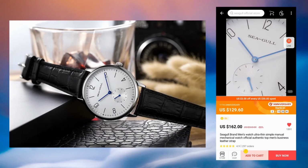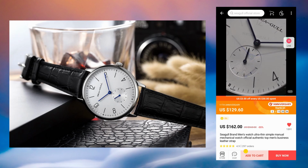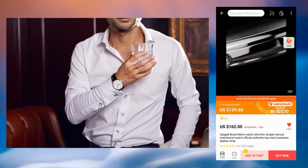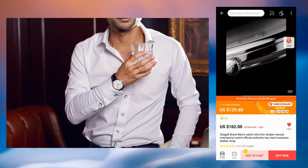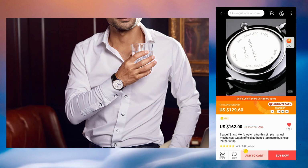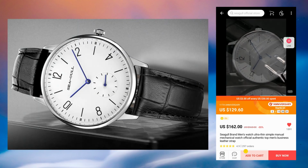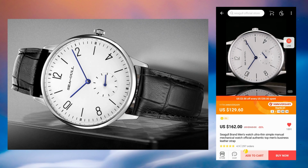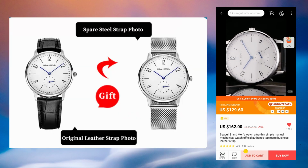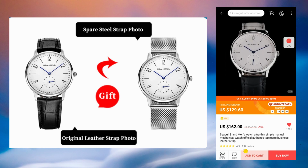Going back to dressy/casual territory, we have this Seagull Nomos Homage, a nice and slim hand-wound mechanical watch with blue-colored hands and a small seconds complication. It features a sapphire crystal and a stainless steel case that is 39 millimeters wide, only 8 millimeters thick. It has 20 millimeters lug width. It comes on a black leather strap, but you also get a stainless steel mesh bracelet as a gift.